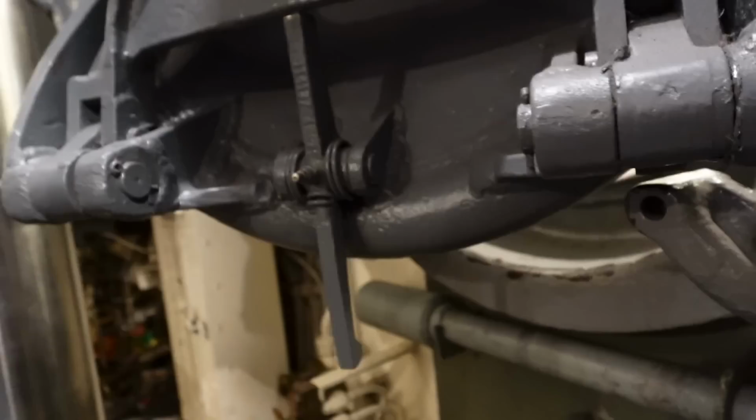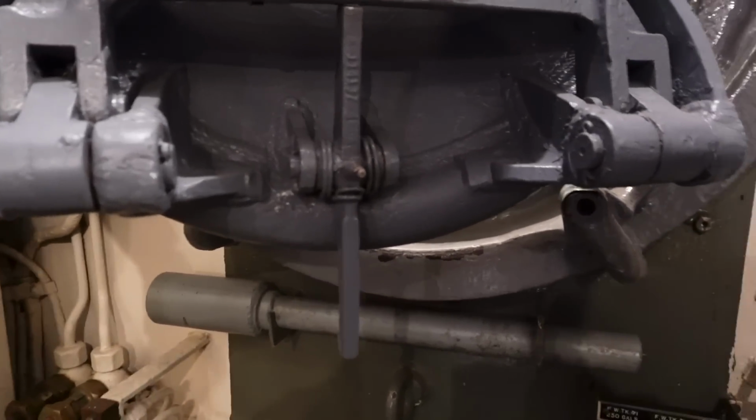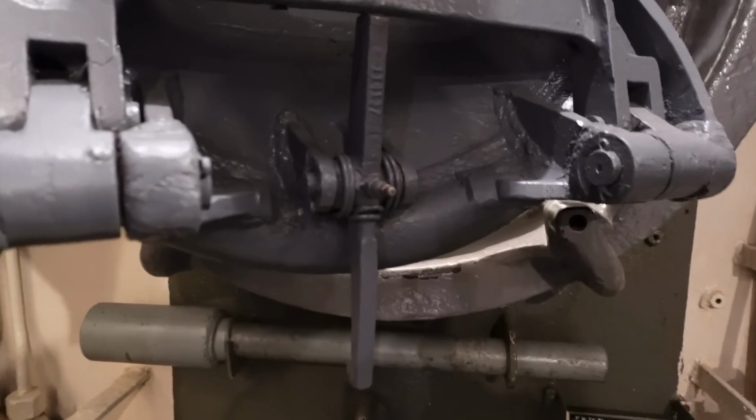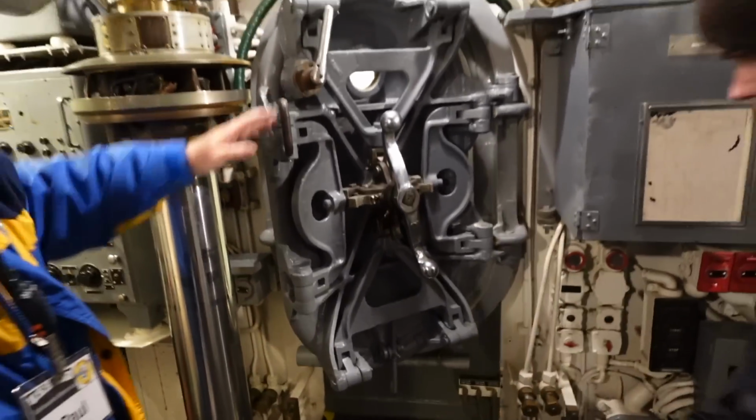Okay, and it has a very brilliant and simple operation. The door is now partially open and off the latch. So you're going to back it up. Ben, try to close the door.